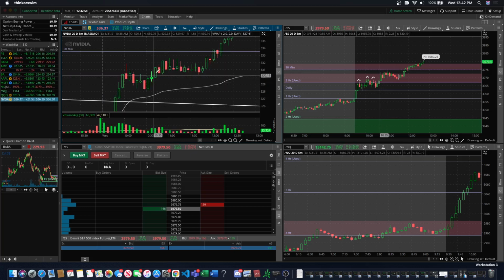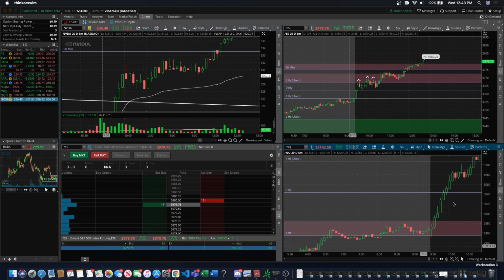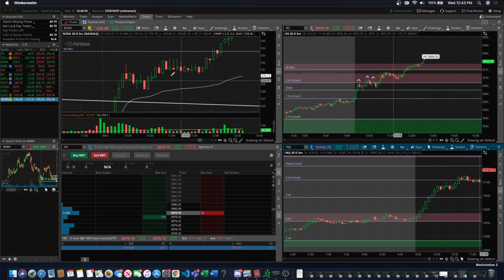Yeah, so the 531 key level was right here. At this time, ES was also starting to base inside of 2-hour supply. Let me get the full picture for NQ. Same, NQ was starting to base inside of supply as well.